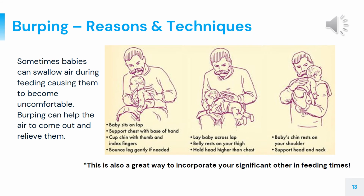Now let's move to burping your baby. Sometimes during breastfeeding, your baby can swallow air, and it can make them feel uncomfortable. But burping can help that air come out and relieve them. This is also a great time to incorporate your significant other in the feeding.